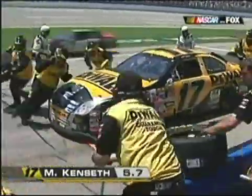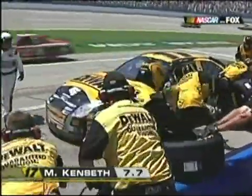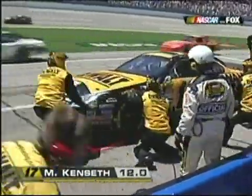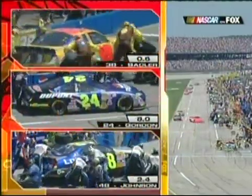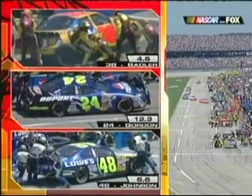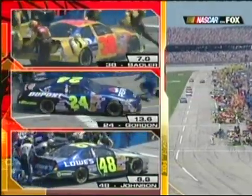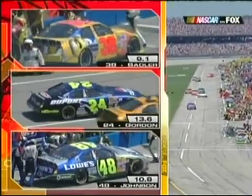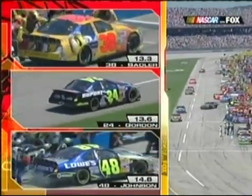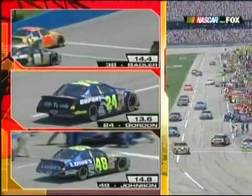Kenseth has asked the crew to take a good close look at his front bumper. He's obviously been pushing some people out there, some bump drafting. Dick, Jeff Gordon saying his race car is still just a little bit tight. They made small air pressure adjustments to that number 24. They talked about 2 tires, but they're going to chase 4. Now the top of your screen, Elliott Sadler, no changes again for the 38. Meanwhile, Jimmy Johnson still tweaking the air pressure on the bottom of your screen.